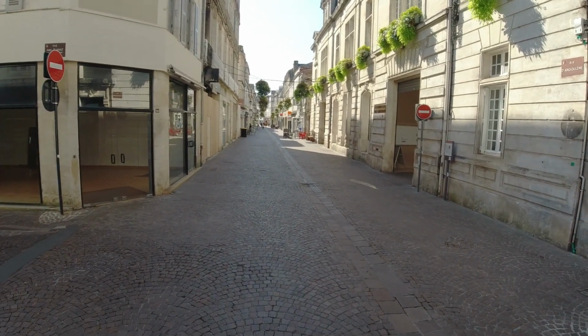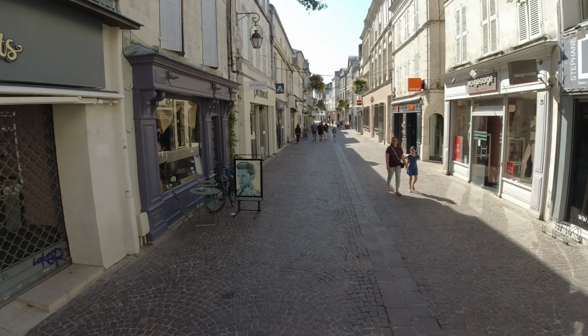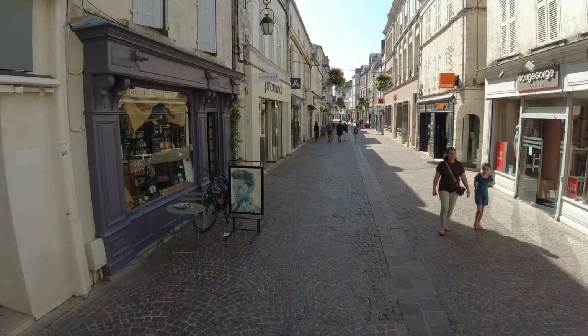On the walk back to the hotel car park, the streets were really quiet for late morning on a Wednesday. So you enjoyed that little jaunt around Cognac, full of surprises. It's not really what we expected at all. Lovely old town, and well worth a visit, so come and visit.